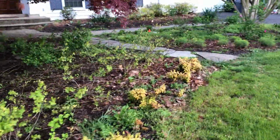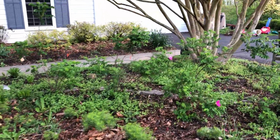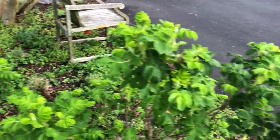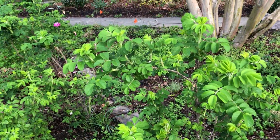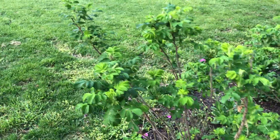I have no idea if you can actually hear me. Oh, I better end this soon. These are, look at, this is my Rugosa Rosa, and you get rose hips from that. You can make rose hip tea, and that's really high in vitamin C. So I got some of them last year, but I didn't harvest them.